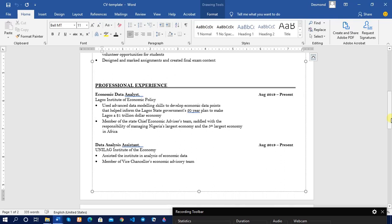Professionally, his major makes him qualified to be an economic data analyst. So he became an economic data analyst at the Lagos Institute of Economic Policy. Right. And then he used advanced data modeling skills to develop economic data points that helped inform the Lagos State government's 20-year plan to make Lagos a $1 trillion economy. Isn't this a brilliant idea? Of course it is.